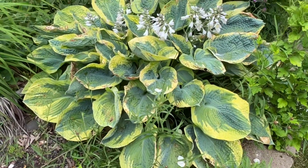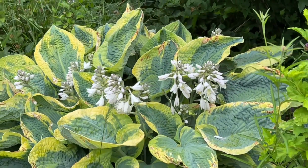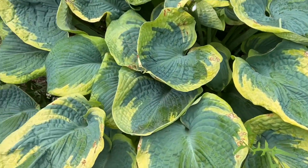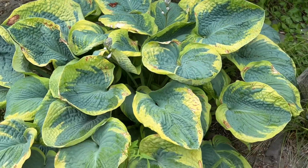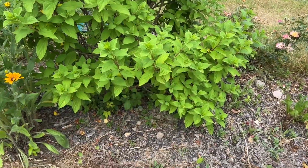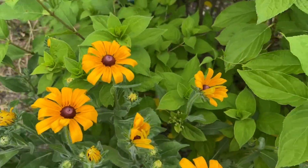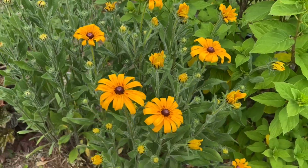And you see this giant hosta. See their blooms. White bloom. This is my limelight hydrangea. Here also Rudebeckia. They are very easy to grow. I do nothing other than transplanting them here and there.